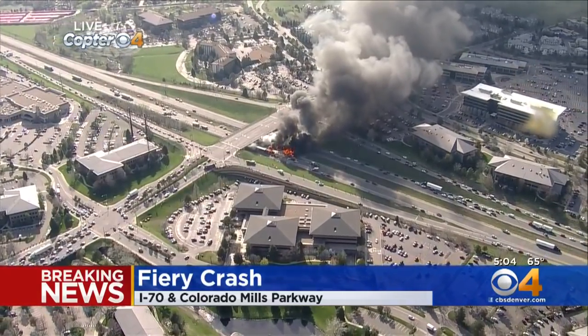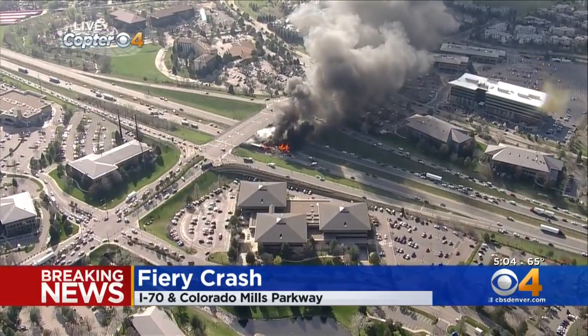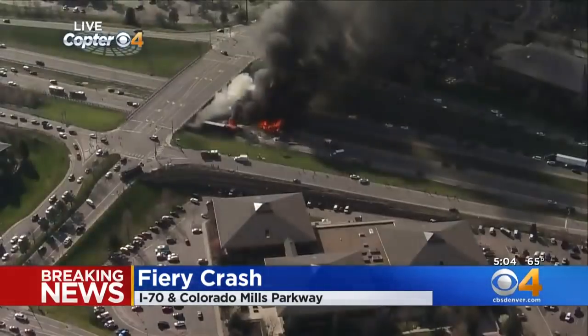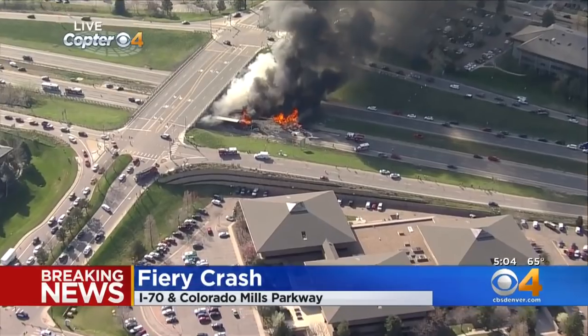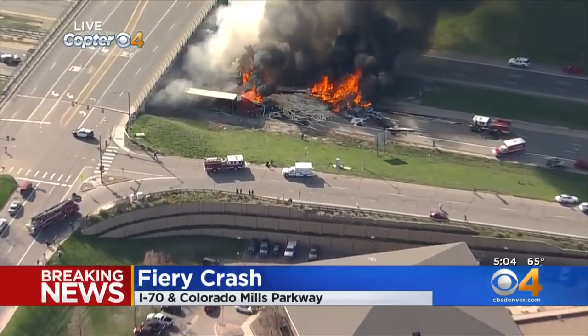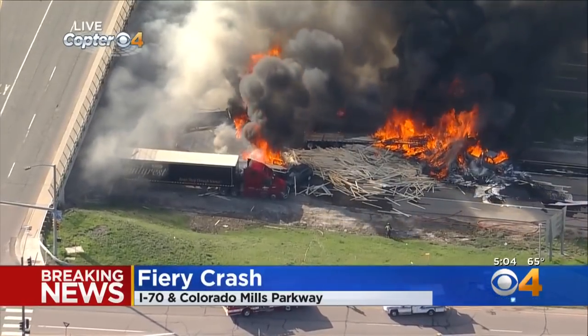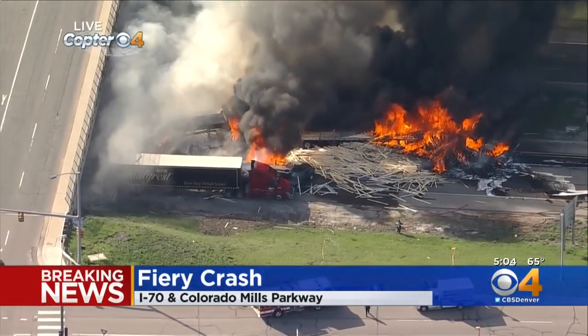Yeah, certainly it's going to take a long time to just get rid of that wreckage once they do get the fire out. And I would certainly also suspect, even before they start to move the wreckage, they're going to be doing some investigating, try to find out exactly what led to this horrific crash scene on the west side of Denver, I-70 and Colorado Mills Parkway.